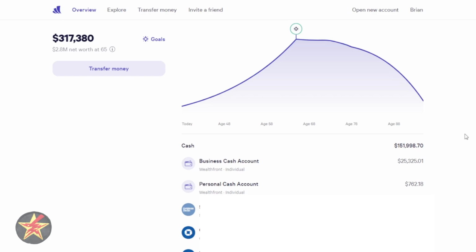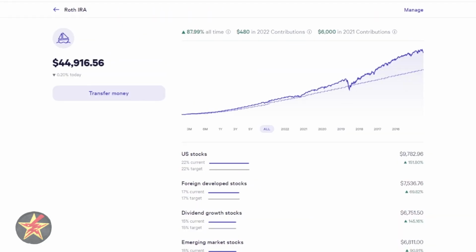Now let's move on to returns because, well, that's probably your primary focus of why you're here. We will come over to my IRA. And here we can see up at the top, I like the fact that they have this information very visible for you. You have all-time returns, contributions for 2020 and then 2021. Now I'm doing this during a particularly volatile time in the market where things have been going up and down for the last 3 to 4 days.